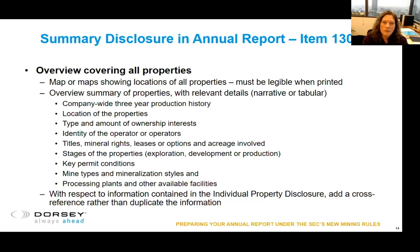Location of the properties, ownership interests, who owns it, who operates it. If you own a certain percentage, if it's done through a joint venture, you're not the operator, that needs to be identified. Titles, if there's leases, what are the material terms in terms of expiration? The stage of the properties, and we're going to come back to that in a second.